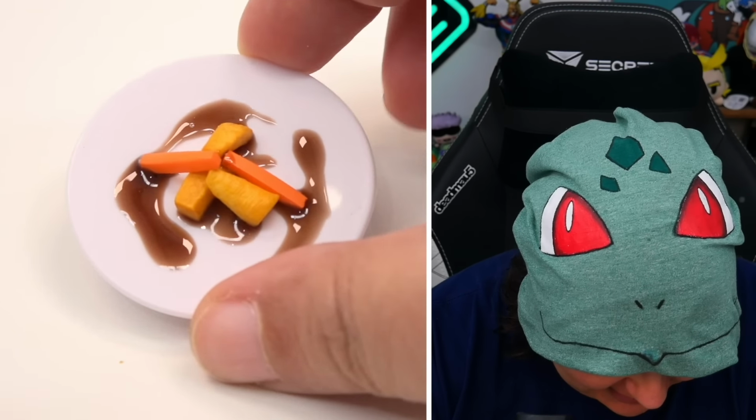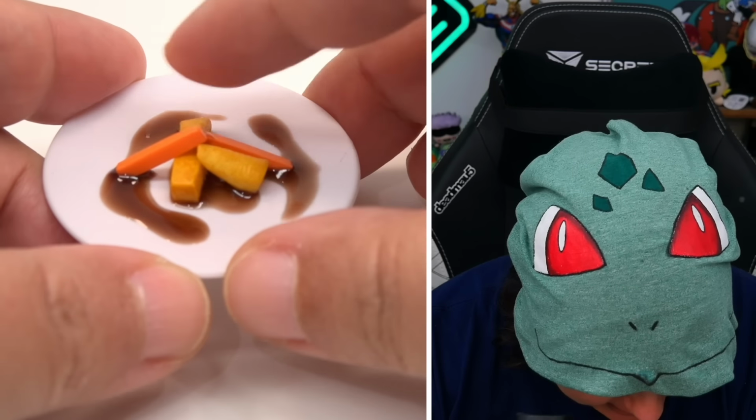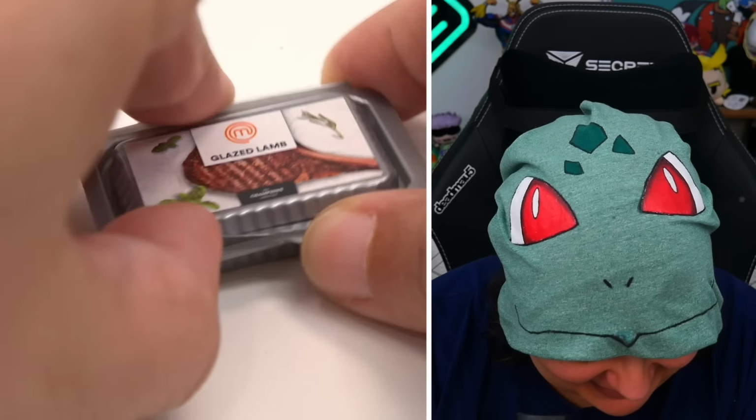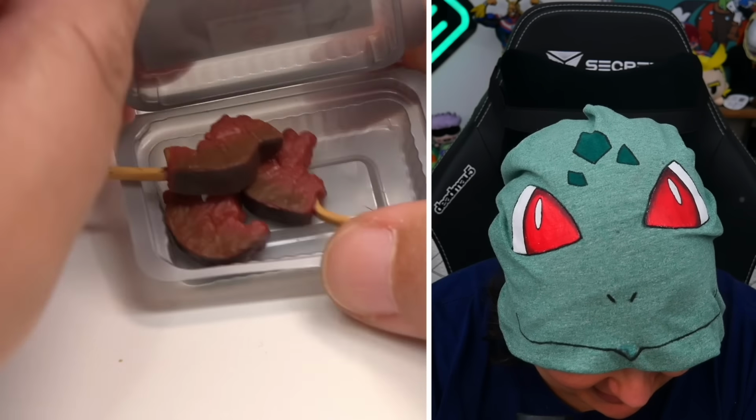Now let's just look at that. We have saved our progress. Yeah, that is solid. Oh my goodness, that is solid. Now we have our tiny glazed lamb. Oh my goodness, these are so cute. How is little meat so cute?